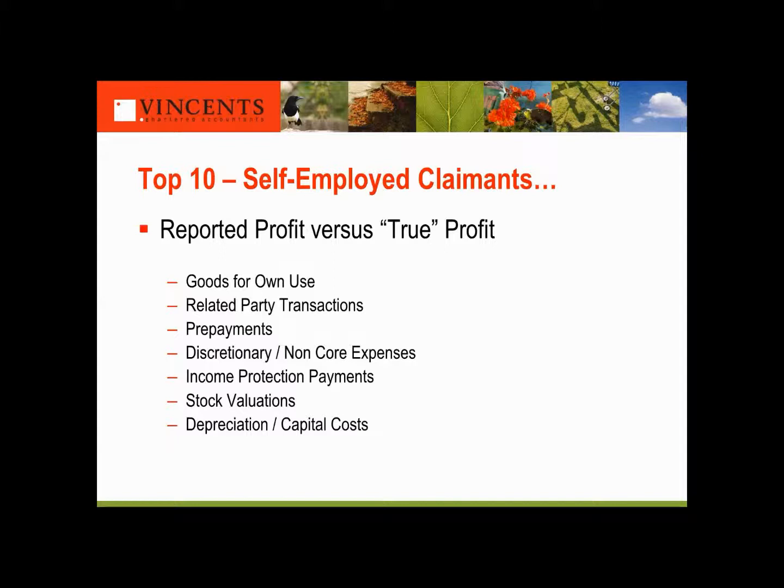First one, goods for own use. You'll tend to see that in restaurants, cafes, takeaway operations. Goods for own use, it's an adjustment to recognise the private use of trading stock. So the ATO releases a determination each year of what should be added back to the trading results in terms of income to take account of what was taken by the owner for their own use. So, for example, at the end of the day, someone in a takeaway store may take what's left in the hot box and use it for their family's dinner. So the goods for own use adjustment makes an allowance for that.